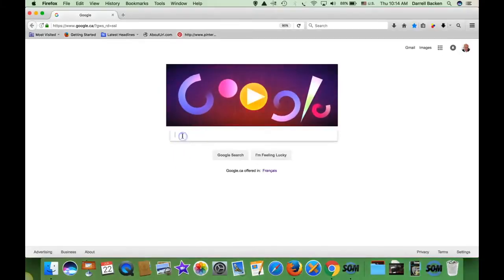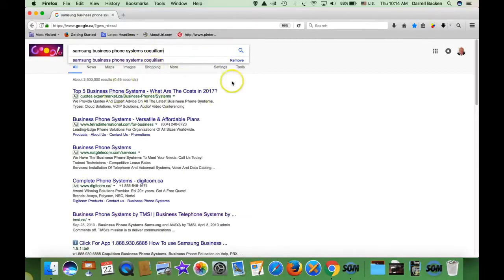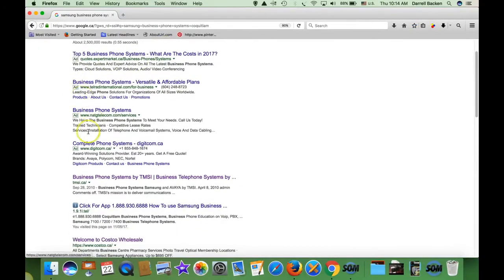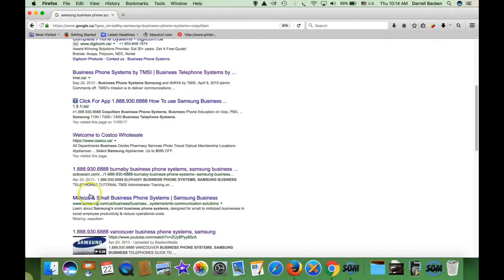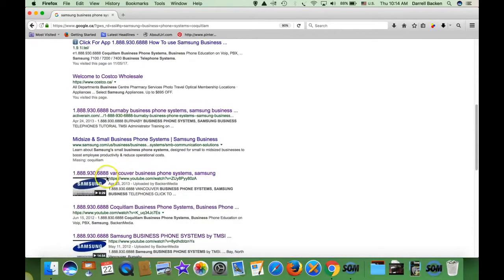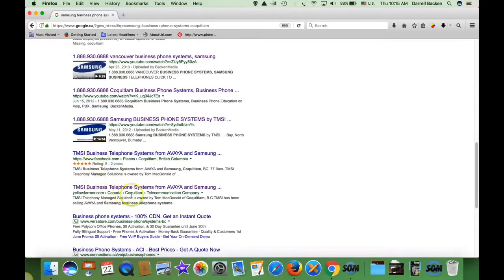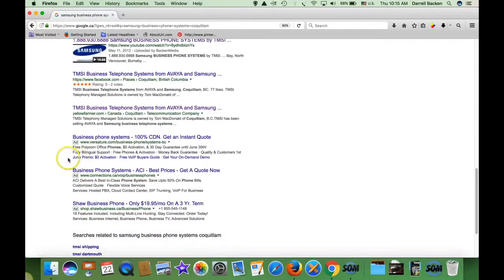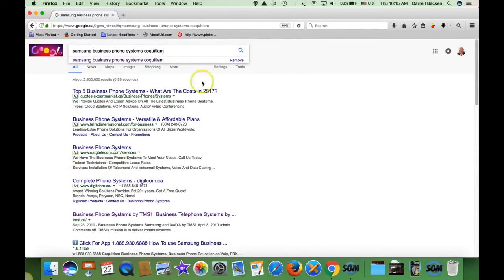Here's a demonstration of how to dominate page 1. We just clicked in Samsung Business Phone Systems for Coquitlam. This is the geo-targeting. The first 5 are ads. Now, how many did we show up on? Here's 1, 2, 3, 4, 5, 6, 7, 8. Virtually 90% of the first page of Google.